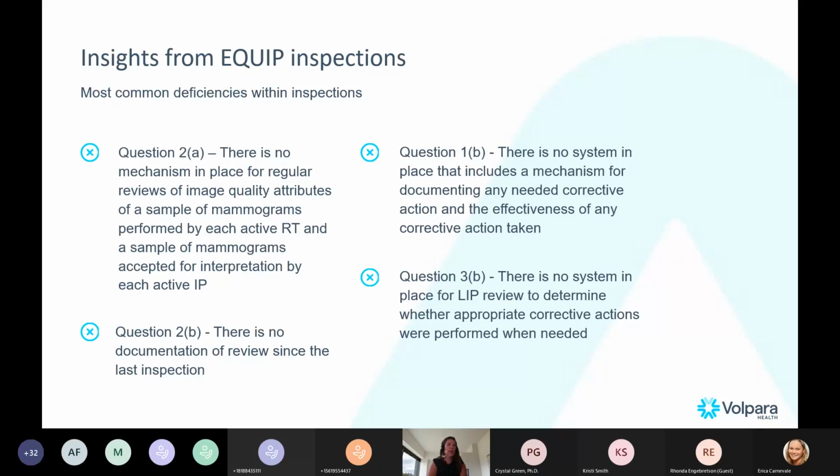So Rhonda, how has your inspection feedback changed since you transformed to a more automated process? Sorry, I'm here. I just couldn't get back unmuted. It's okay. It's been better because prior, when I was sending my spreadsheets and the cards, I wasn't putting the date that the physicians were interpreting the mammograms. It was more so the date that they were inspected.